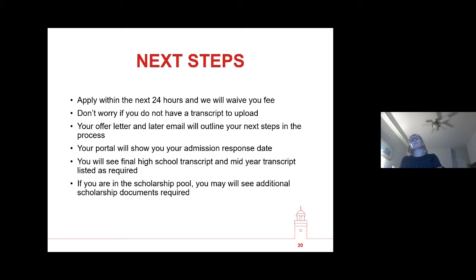Also, if you're in that scholarship pool that I just spoke about, you'll also see some additional scholarship documents required. Those would include a scholarship application form, some letters of recommendation and things like that, and that will all be on your portal. And then again, there'll be that email address on your portal if you have any questions about how all of those work or any tips, tricks, and things like that you're looking for. That's when your enrollment advisor will come in, who you probably already heard from, and they too will help you, along with the admissions office, through the scholarship process and all of these next steps.